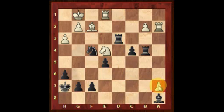Okay, this pawn is looking quite dangerous, and it's protected by that bishop at the moment. f6. h4. And now, quite a seemingly very good move.